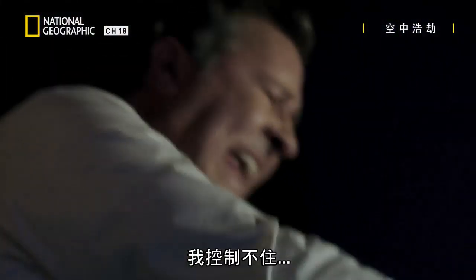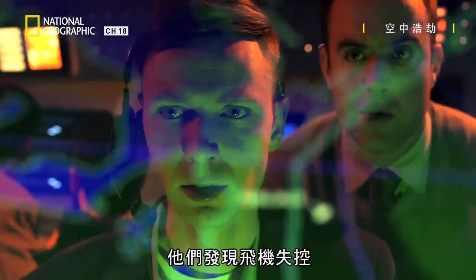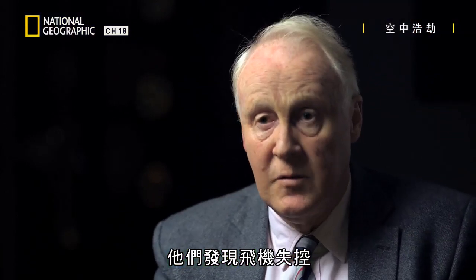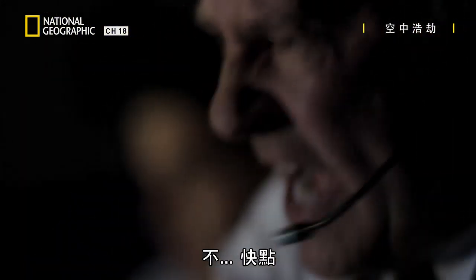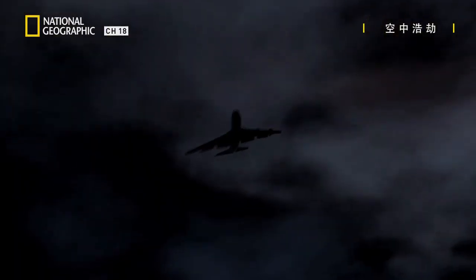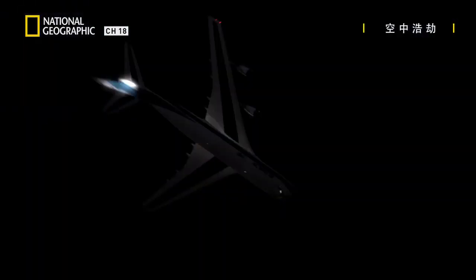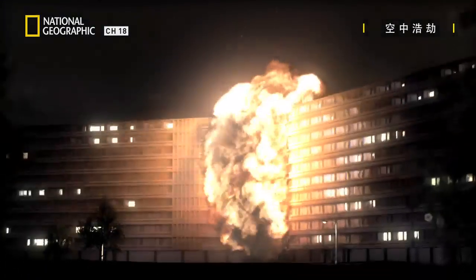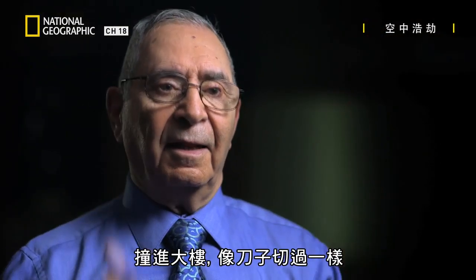I can't hold it! I can't hold it! We have a controlling problem. They realized that their aircraft was uncontrollable. No, no, no! Come on! Going down. Going down, 1862 going down. Going down. Come on! Hit the building and cut it like a knife.